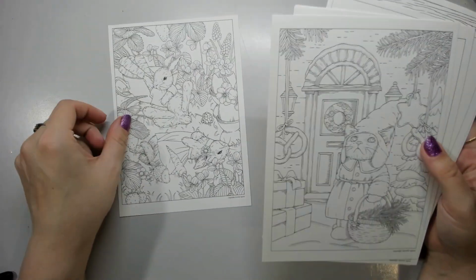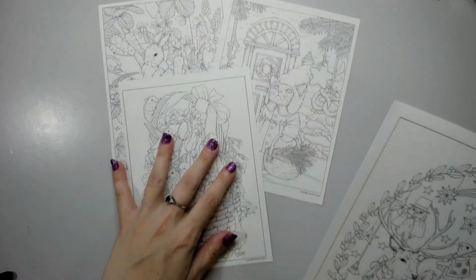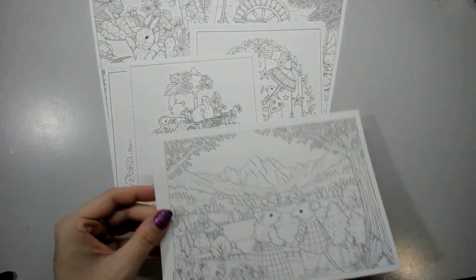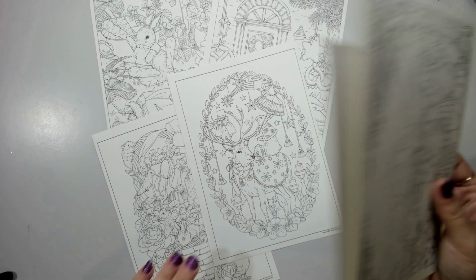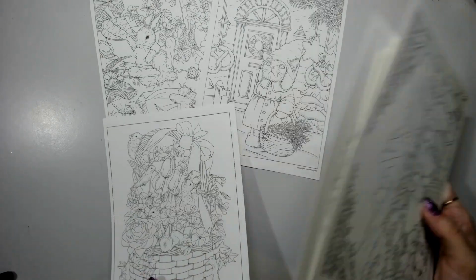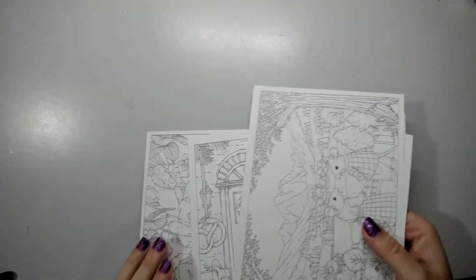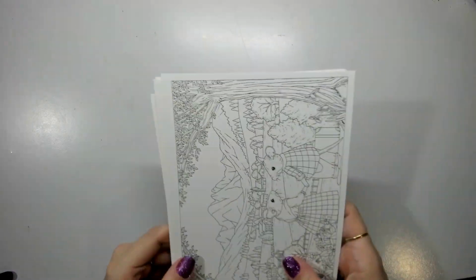Right, so I have a few Kanuko Ego Sa pages printed. These are all freebies from Kanuko's website. I have not coloured in any of these. I got all these printed before I had any Kanuko books, because I really enjoyed her work, but then I just went and got her books. So I have these, and I forget I have these because I have the books, but I have them printed. So I may find someone to pass these on to, to be perfectly honest.